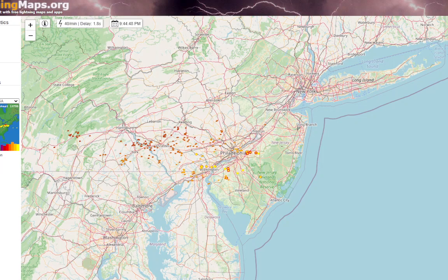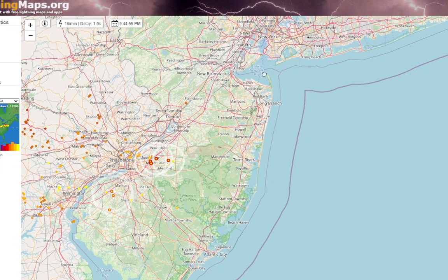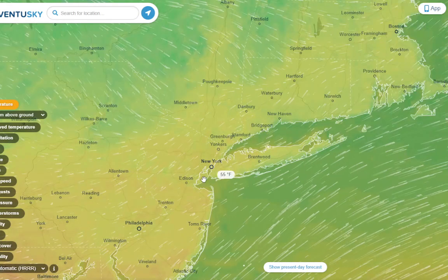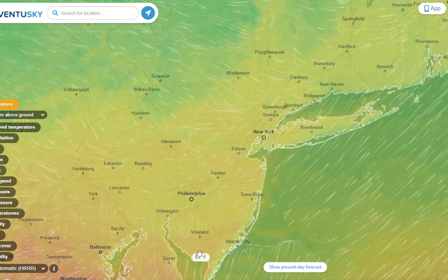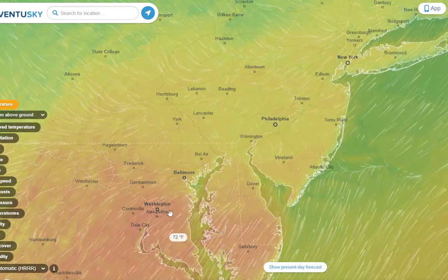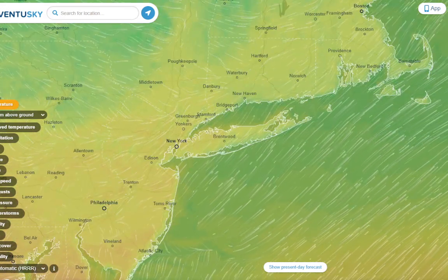So let's go to the temperatures here. Let me go to the Ventusky. We'll look at this for a minute here. Show you again the warmth that we have over here right now. So you can see there's some upper 50s to around 60. You can see the very warm conditions here. Let's look at the 70s around DC. As you can see, the kind of warmth that we're dealing with here.